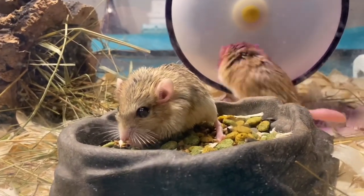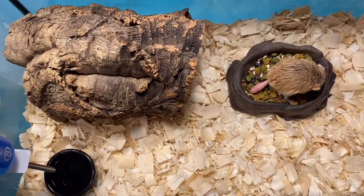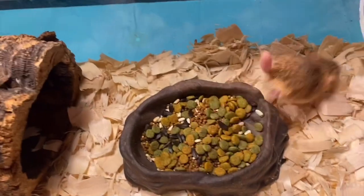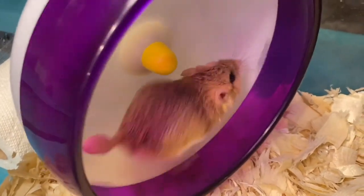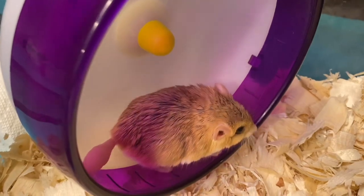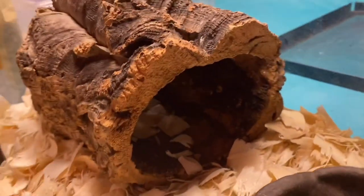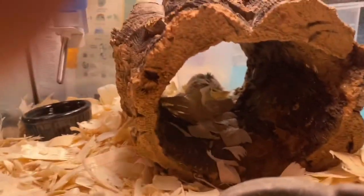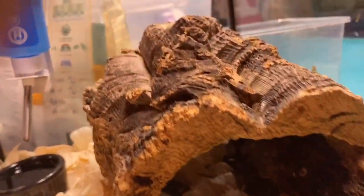Now, I feed them a mix of very high protein items. These guys are from Africa, and they would live in a sandy, rocky desert area where they would eat a lot of insects and some small grass seeds. I give them a high-protein diet made for hamsters and gerbils, a pelleted diet. They also get a high-protein lab diet. It's a rodent block made by Missouri, as well as a mixture of some seeds.